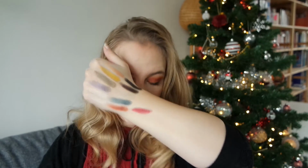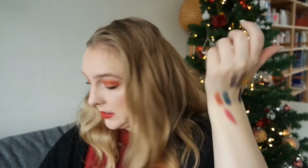But my issue with this shade was that it didn't stick to my lid. It just wouldn't hang in there. It just wouldn't go on, let alone build and show up on my lid to begin with. So while this looks like a nice shade, it's just a little bit scratchy, a little bit dry, and it just didn't really work on my eyes.